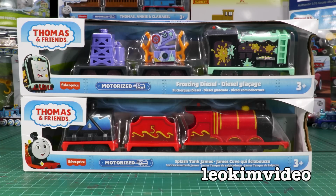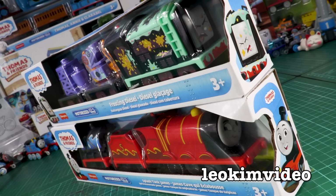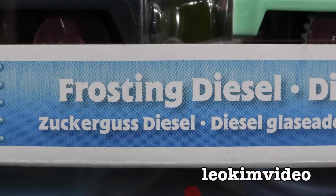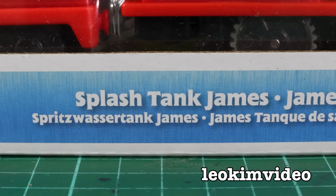In this video, I'm going to take a look at the Thomas & Friends All Engines Go Motorised 3-packs. One of them's called Frosting Diesel, as in cake frosting. The other one's called Splash Tank James.